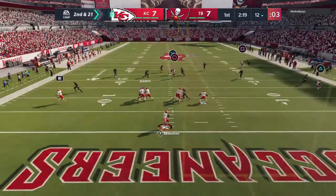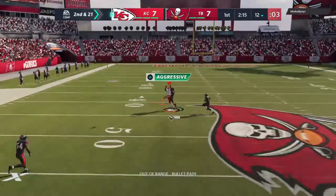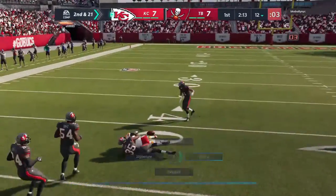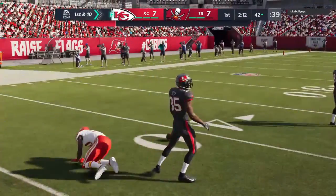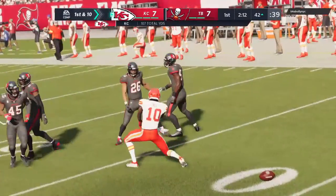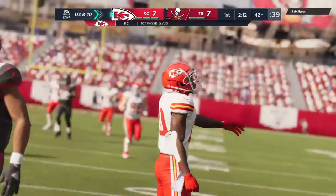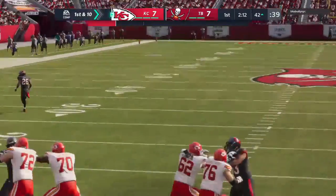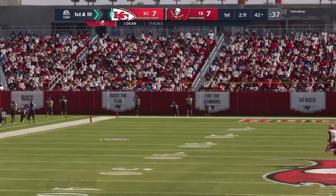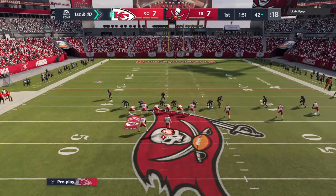Another try after the first down sack. Mahomes going deep for Hill. And got his man, complete. And all the way down to the 42. Mahomes finding Hill for a big play. 46 yards. So the big play gets him across midfield now for 1st and 10.